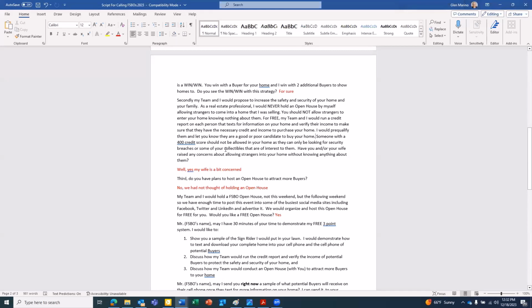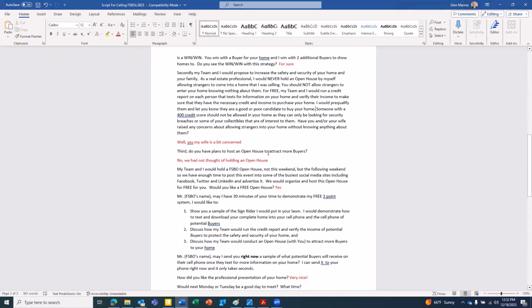Someone with a 400 credit score should not be allowed in your home, as they can only be looking for security breaches or some other collectibles that are of interest to them. Have you or your wife raised any concerns about allowing strangers into your home without knowing anything about them? Yes, my wife is a bit concerned. Well, I can appreciate that. So we would, for free, pre-qualify people before they walk through your home.